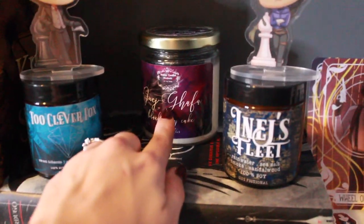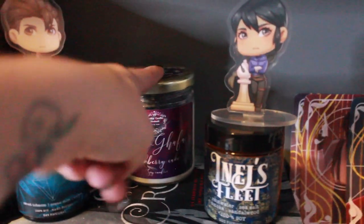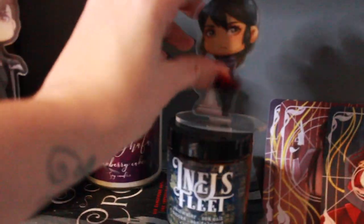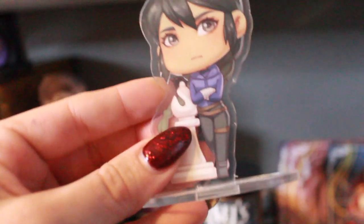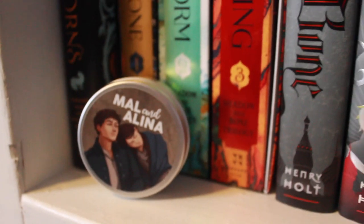And then we have this Inej one, which is a Bookish Box one, which no longer exists. These chess pieces are actually from Shelf Love, and they're doing a full set of them, but I just happened to get them when they had Kaz and Inej. I seriously love these. They are so cute. I want them for everything. And then I have this Mal and Alina little candle down here. And then I have some Six of Crows goodies back there.